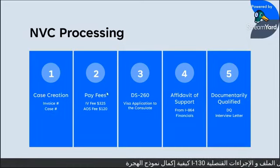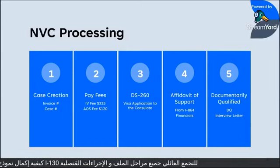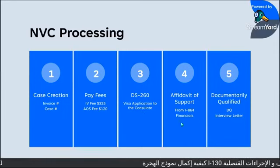After that, you have to pay your fees. All this you do on the NVC platform. You cannot move forward without paying your fees. And it's okay if you pay one first and then the other, but you won't be able to move to the next steps.